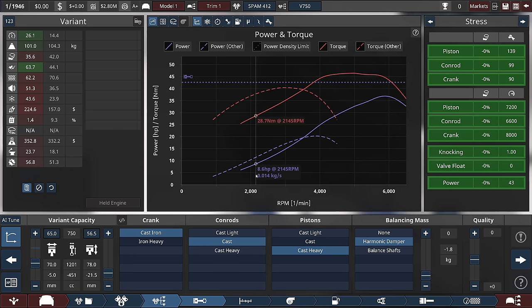You can see here the comparison between the old and the new engine. So the stock spam engine and the reworked one, we extract 37 horsepower from 750cc. The engine got a bit lighter, mostly due to the lighter exhaust headers, and basically it got worse in all regards, especially reliability, fuel economy, and loudness, smoothness.